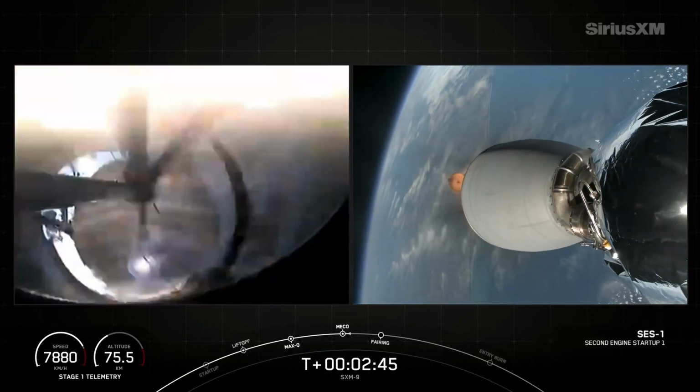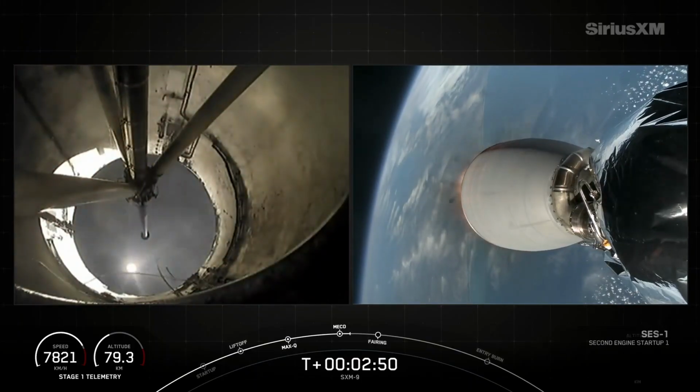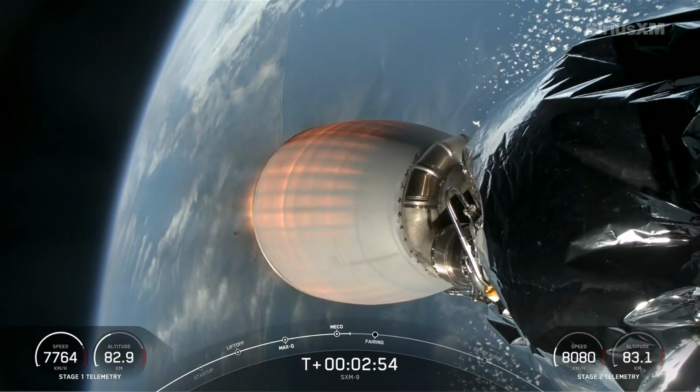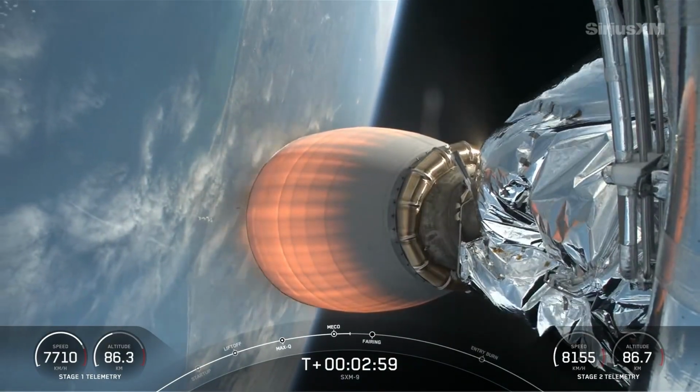MVAC ignition. And there we go. So what you just saw was the shutdown of the 9 M1D engines, known as MECO. Following that, we separate the 2 stages, and then we do light the MVAC engine, which you're looking at now on your screen.